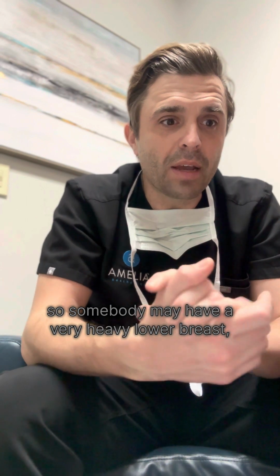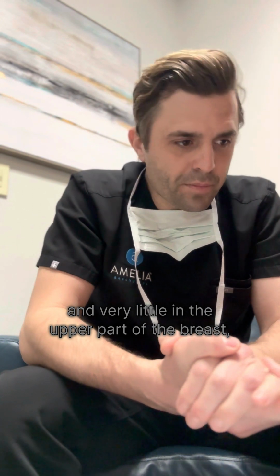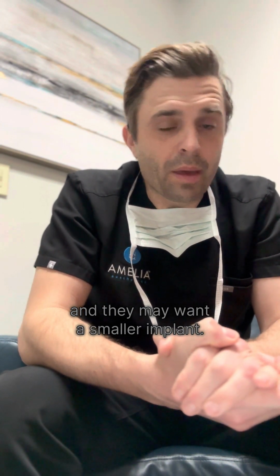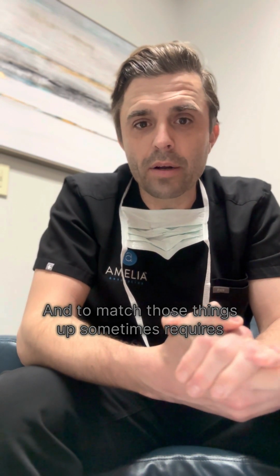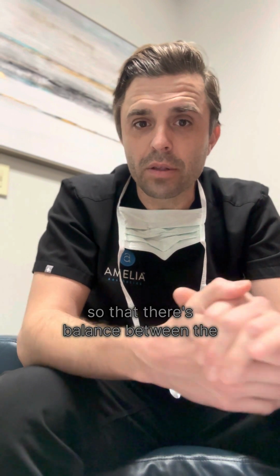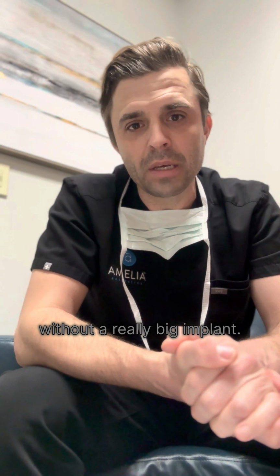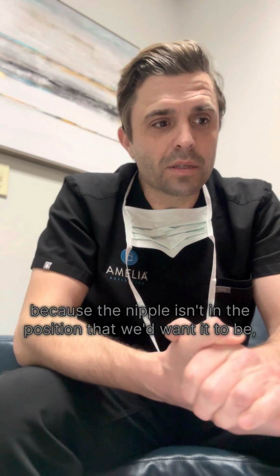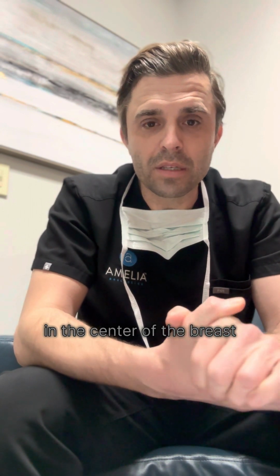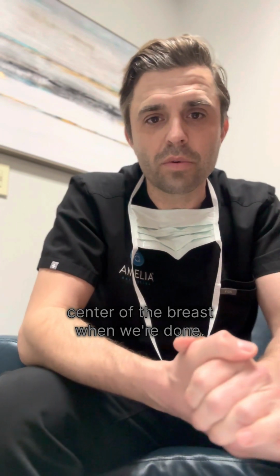So somebody may have a very heavy lower breast and very little in the upper part of the breast. They may want a smaller implant. And to match those things up sometimes requires removing some of that tissue at the bottom of the breast so that there's balance between the upper and the lower parts of the breast without a really big implant. So sometimes we're using a lift to create better balance between the top half and the bottom half of the breast. Sometimes we're using a lift because the nipple isn't in the position that we'd want it to be, in the center of the breast when we're done. Not necessarily the center of the breast when we're starting, but the projected center of the breast when we're done.